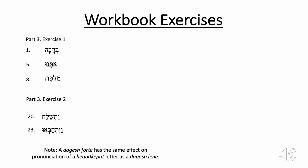Chet, patak, bet. The second bet then goes with the vocal shva, which is then followed by aleph plus shurik. So that we have vav patak yod, yod patak tav, chet patak bet, bet shva, aleph shurik.